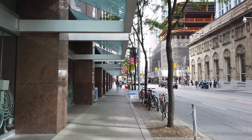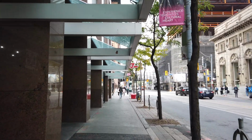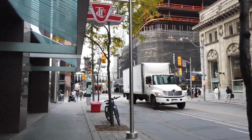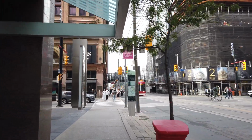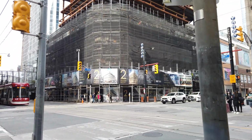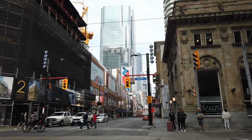So the next major street connecting Queen and King is Yonge, so we'll get to walk down Yonge for a few blocks, which of course is the main street of downtown Toronto by what most people would consider to be the main and most important street anyway. Some might argue Bloor. But I think it's Yonge hands down. There's a look north.